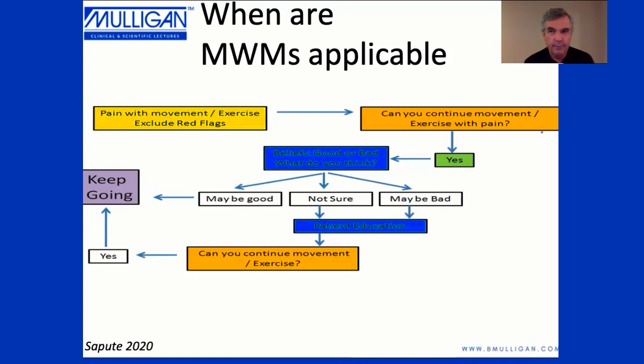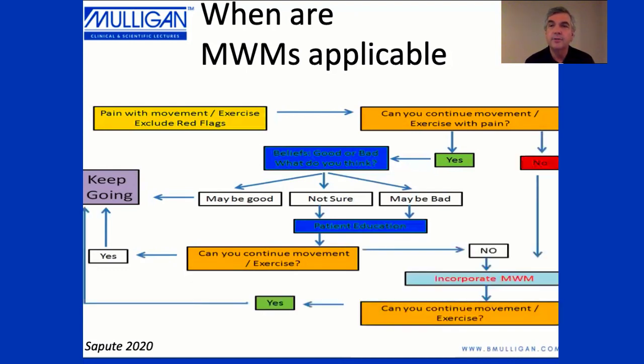And we don't live in that perfect world, because sometimes we get this, where we want the patient to exercise and we ask them, can you do it? And they say, no, that red box. Or despite applying our patient education, the patient goes, no, it hurts too much. I just can't do it. That's when we might want to then incorporate mobilizations with movement.